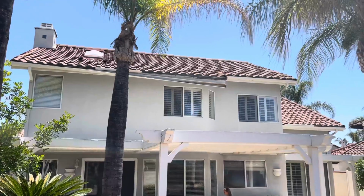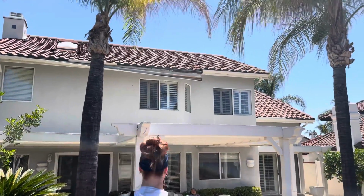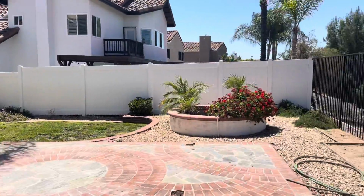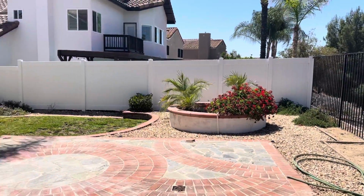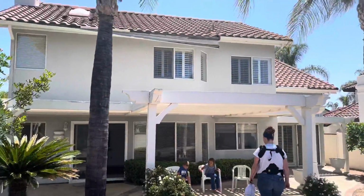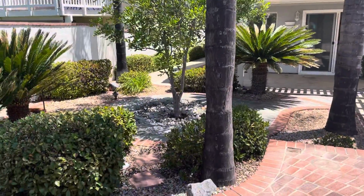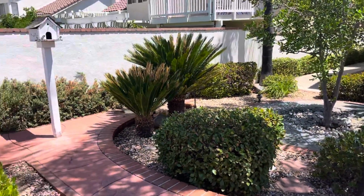That gutter's falling down up there. Oh yeah, but that's an easy fix. No, the house looks in perfect condition to me. I mean, there's probably some things that need to be worked on, but, you know.